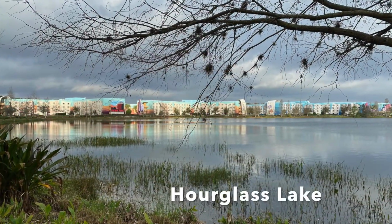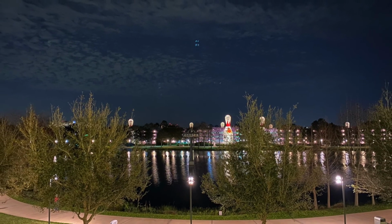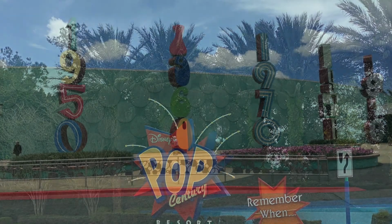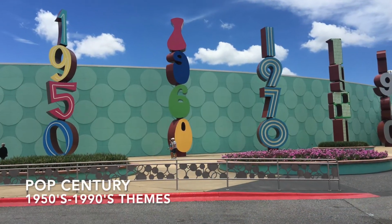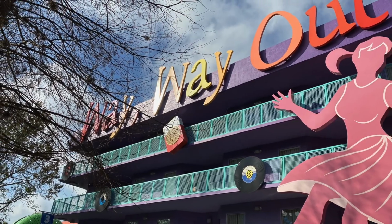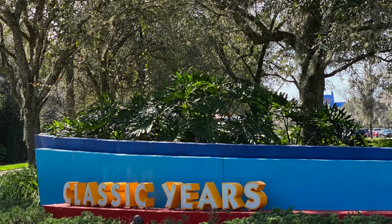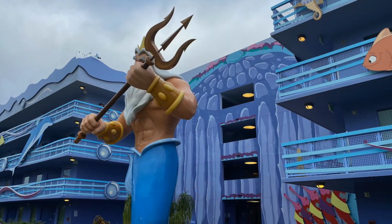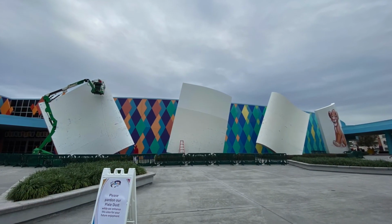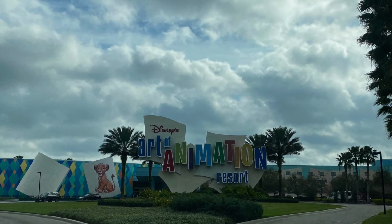Disney's Art of Animation sits on Hourglass Lake, across from its sister resort, Pop Century. Animation Resort was actually supposed to be part of Pop Century. Pop Century features buildings themed to the decades of the 1950s to the 1990s, called the Classic Years. Animation was supposed to be the first half of the century, 1900 to the 1940s, the legendary years, and some buildings were actually started on.